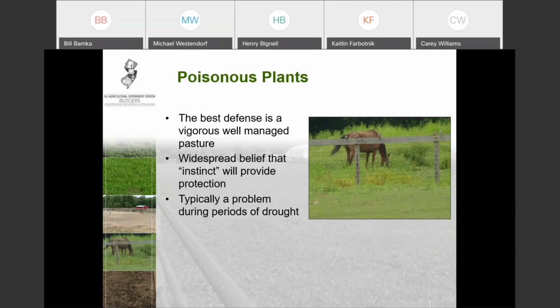And again, just like with other weeds, a poisonous plant is just a weed. A well-managed pasture is actually the best way of combating those. A lot of people have a widespread belief that instinct will provide protection, but sometimes not. The other thing you should know is that typically during periods of drought, weeds tend to be a little bit more lush, and that's when you'll start to get a horse or somebody start to go out there and investigate a little bit. So during periods of drought, make sure you're providing extra feed.